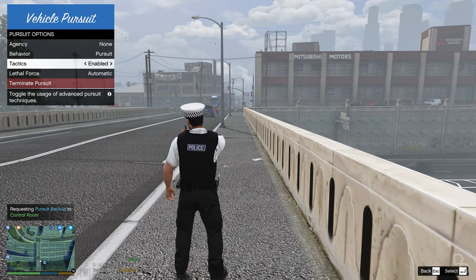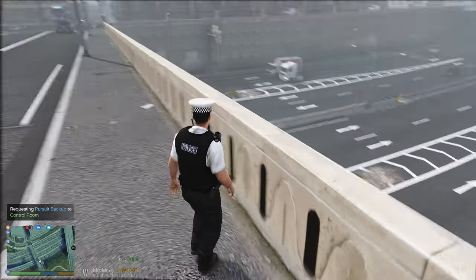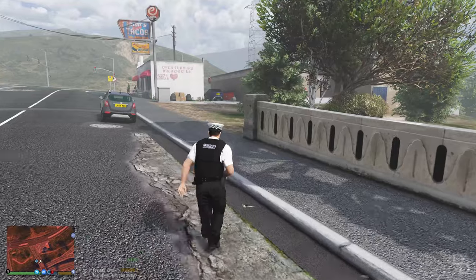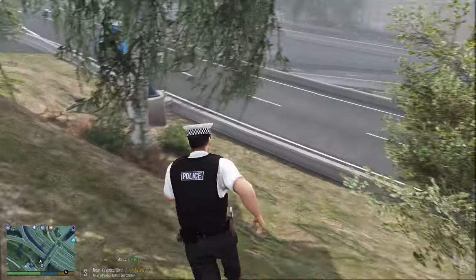Backup required in Murrieta Heights. Okay, so we're in the Shogun. It's not really a pursuit vehicle, so we can't take lead pursuit, but we can follow them. But I need to process the car now. So we get down here and we go back to my vehicle, which will stop the roads off.